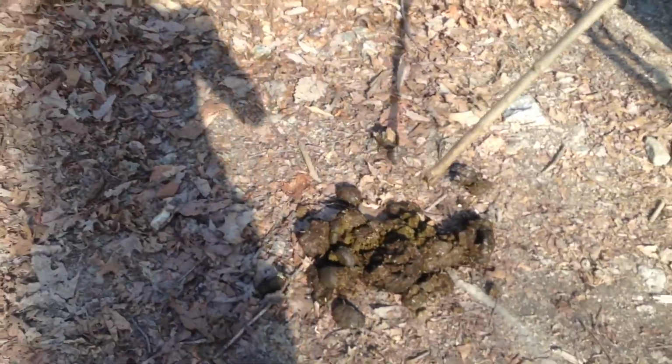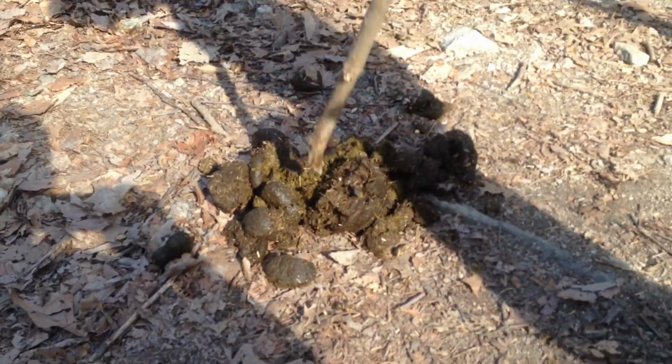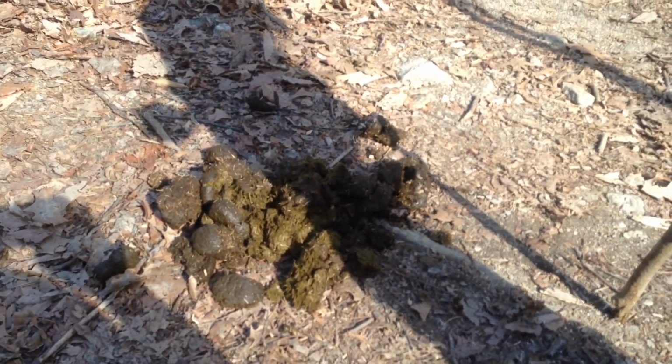Look at that, Casey. What do you think that is? That deer poop? This is deer poop. Yeah. This would be a young fawn deer. Yeah, probably 2 days old, maybe. Maybe. 2 days, maybe three.